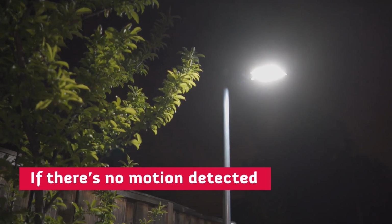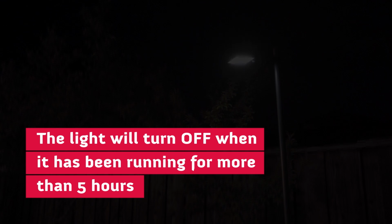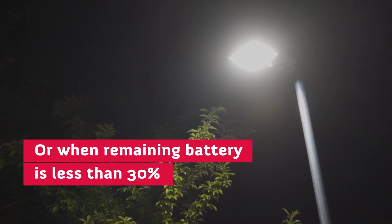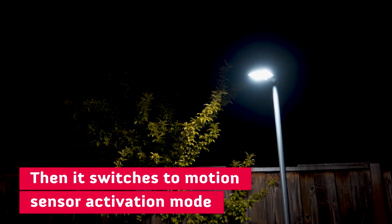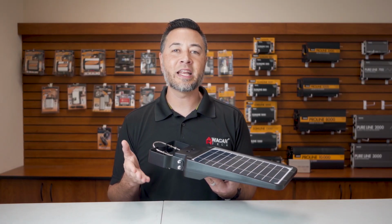If there's no motion detected, the light will automatically turn off when it has been running for more than 5 hours or when the remaining battery is less than 30%. And then switches to motion sensor activation mode. And that's been our look at the Wagan Tech Solar LED Floodlight 800.